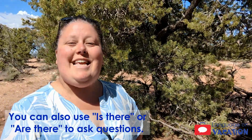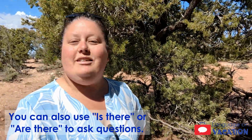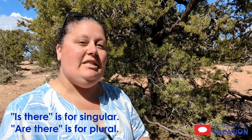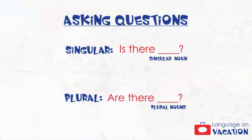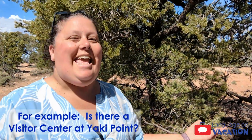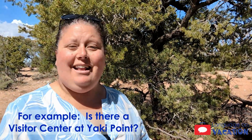You can also use is there or are there to ask questions. Is there is for singular, are there is for plural. For example, when asking a question about a singular noun, use is there. When asking a question about plural nouns, use are there. For example, is there a visitor center at Yaki Point?